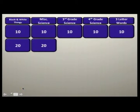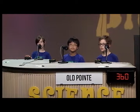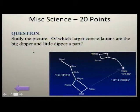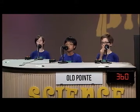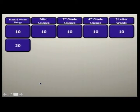All right, next one. Miscellaneous science for 20. All right, looks like we're going in a pattern here. Study the picture. Of which larger constellations are the Big Dipper and Little Dipper a part? Old Point. Ursa Major and Ursa Minor. Very good. We were looking for both of those answers, Ursa Major and Ursa Minor. Very good. All right, next one.